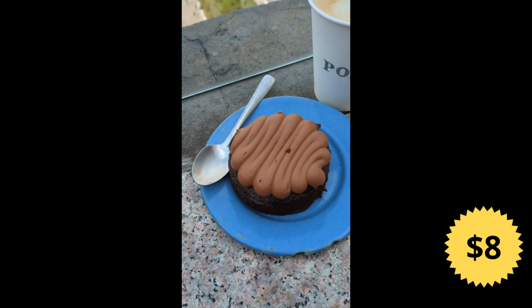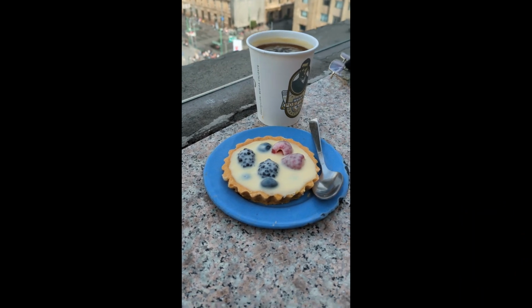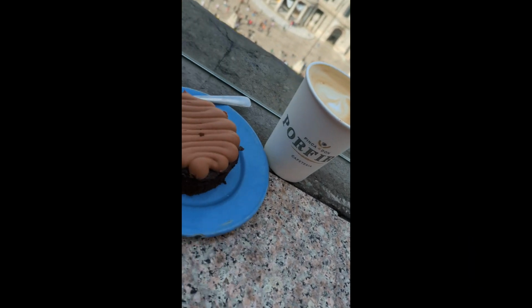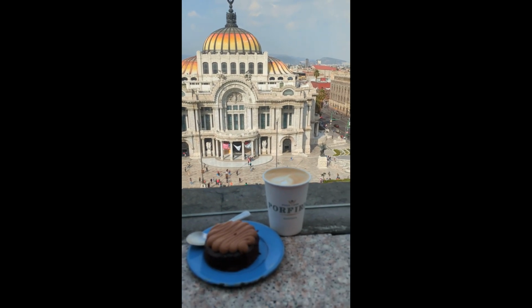Here you can see a shot of what I got, a chocolate brownie and latte, and I made a friend while I was in the cafe. She got the fruit tart and a coffee. So there's a couple options that you can get for dessert.